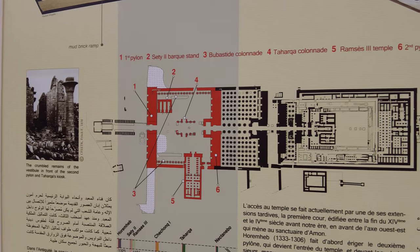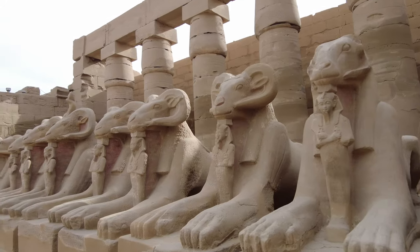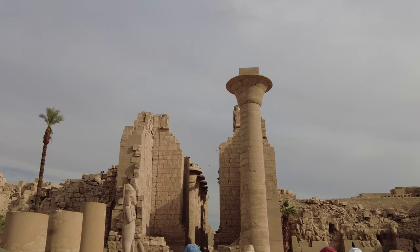Once you enter the main kind of gate there, you're in this great forecourt, which was one of the latest things added to the temple in about 1300 BC. And there's a couple like little side chapels here that are a little bit quieter. And then there's this huge like row of sphinxes and then there's these magnificent pillars that take you right into the heart of Karnak Temple.